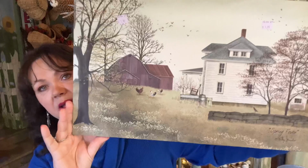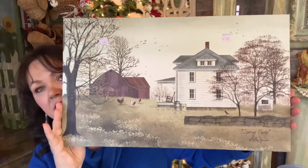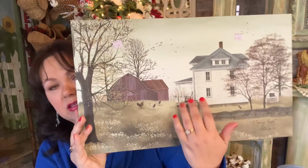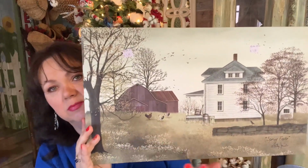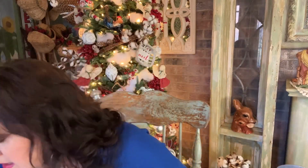The next thing I have, and it was $1.99, is this print. And I just love this. It's like a wrapped canvas. I just loved that look. I mean, this would be my dream. Little farmhouse, barn, some chickens out there. Not sure where I'm going to put it, but I loved it. So, for $1.99, can't beat it.